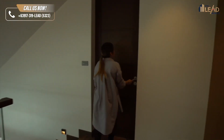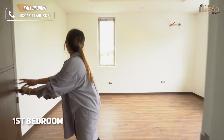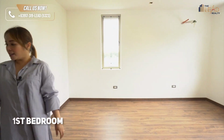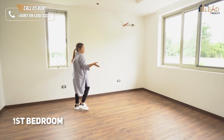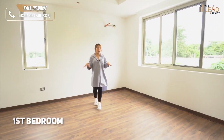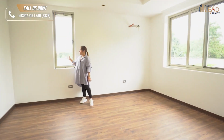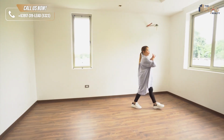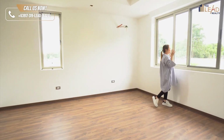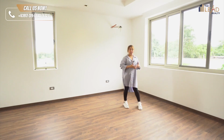Okay, so now let's go to the first bedroom. Nice! So as you would notice, since this is on the corner part of the house, they maximize every corner, so they put a window right here and then a huge window over here. And look at the view. I just love the view at the back of this house.